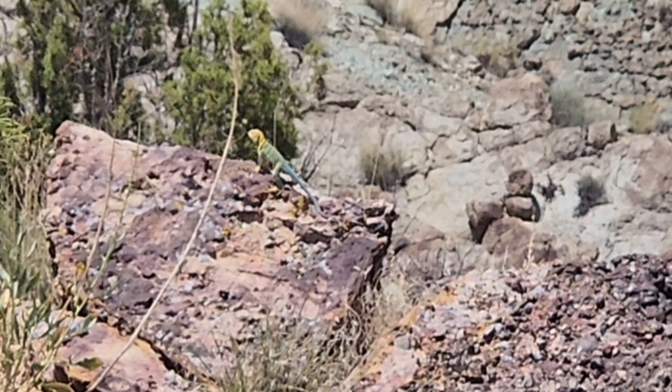I wasn't able to get the best footage of it, but I probably wouldn't even have noticed it if I hadn't seen this guy taking pictures. But it was pretty cool. He didn't know what it was, so I was able to stop, and as soon as I saw it, I was like, that's an eastern collared lizard. But yeah, another lifer species, and pretty cool to see.